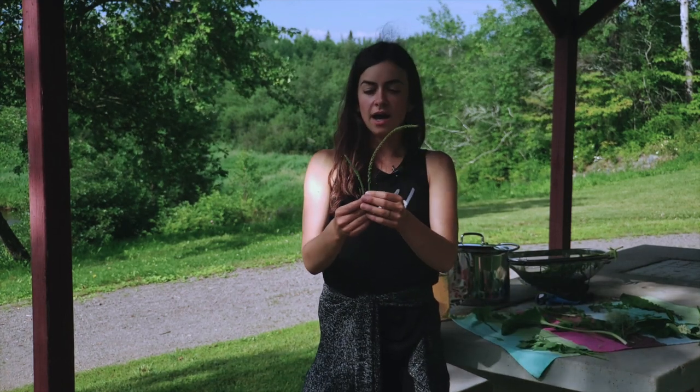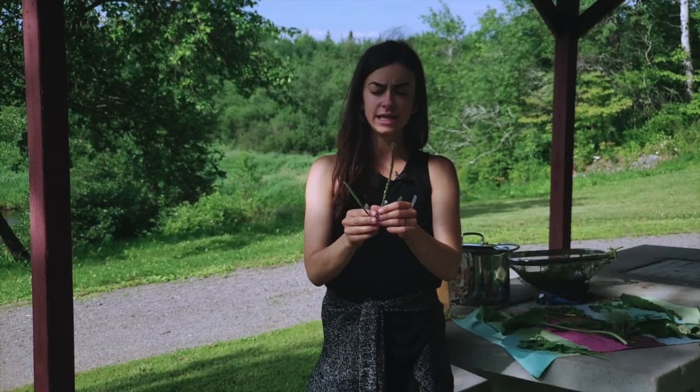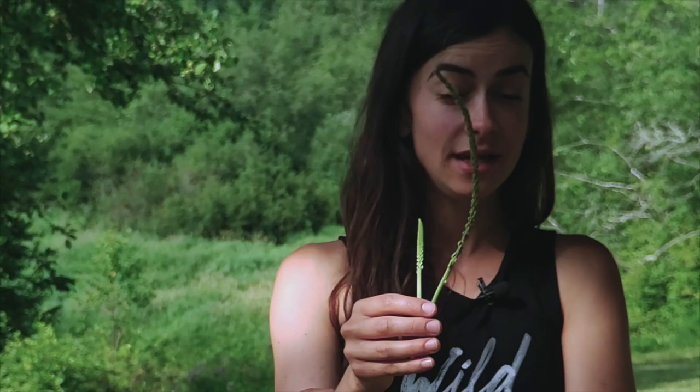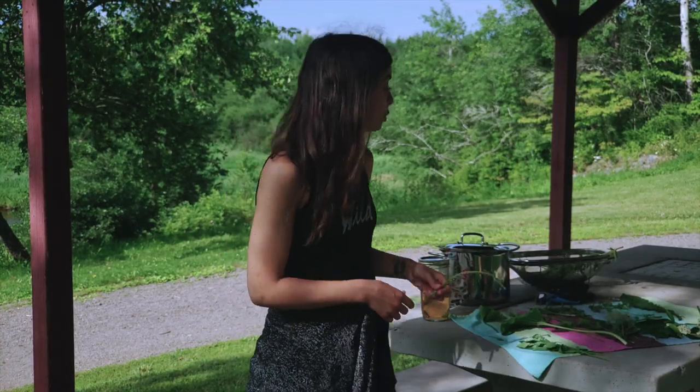So the seeds, this one right here, this is a new plantain stalk that it's putting up. This is one of the easy ways to identify it. But otherwise, this right here, this one's coming close to when it'll go into seed, and those seeds are actually really delicious. They're nice on salads, they're nice on teas, anything you would put a seed in, they can go in.